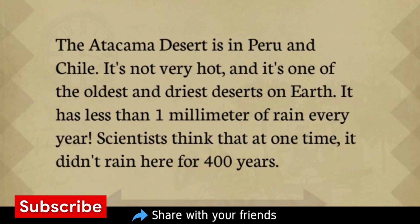The Atacama Desert is in Peru and Chile. It's not very hot, and it's one of the oldest and driest deserts on Earth. It has less than 1 millimeter of rain every year. Scientists think that at one time it didn't rain here for 400 years. Discover!